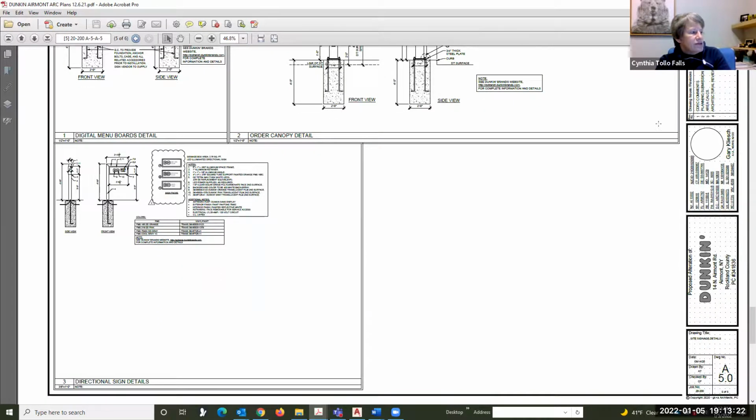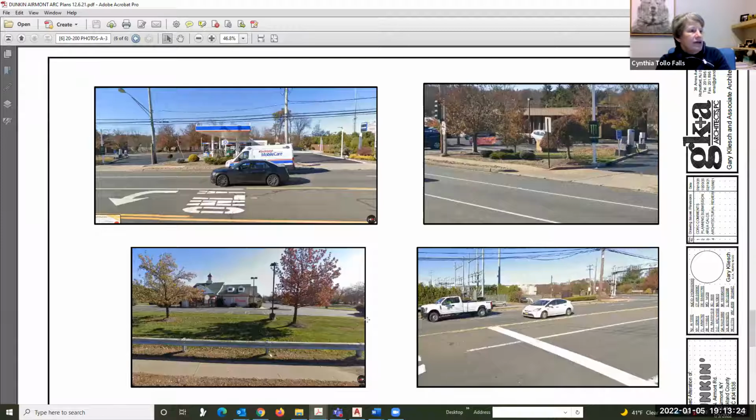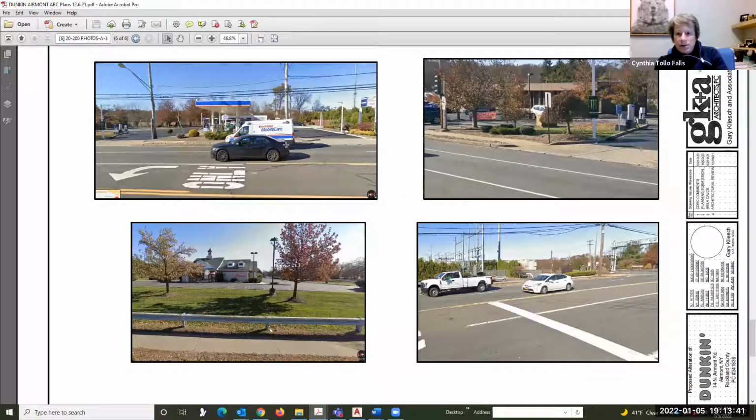And that's about it. Here are photos of the neighborhood, the Friendly's across the street, the existing store with the gas canopy. And then the neighbors are our direct neighbors. Do you have any questions?